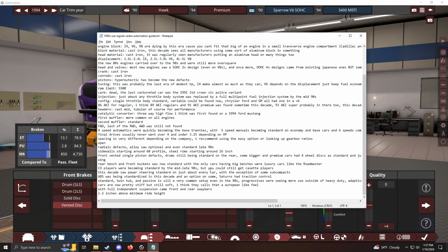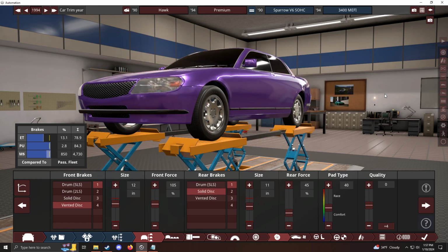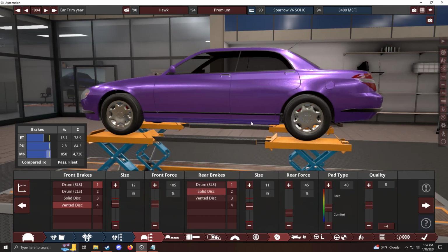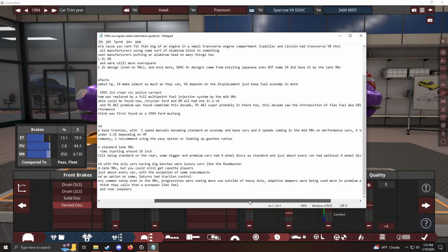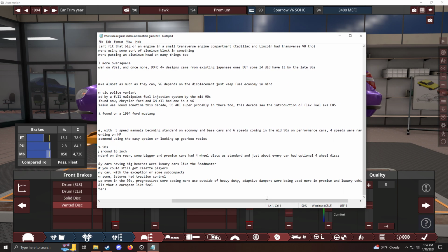Front vented single pistons, default, of course. They actually started last decade, but of course that's still default this decade. Drums still being standard on the rear on some cars. Some bigger and premium cars have four-wheel discs as standard. Just about every car had optional four-wheel discs.